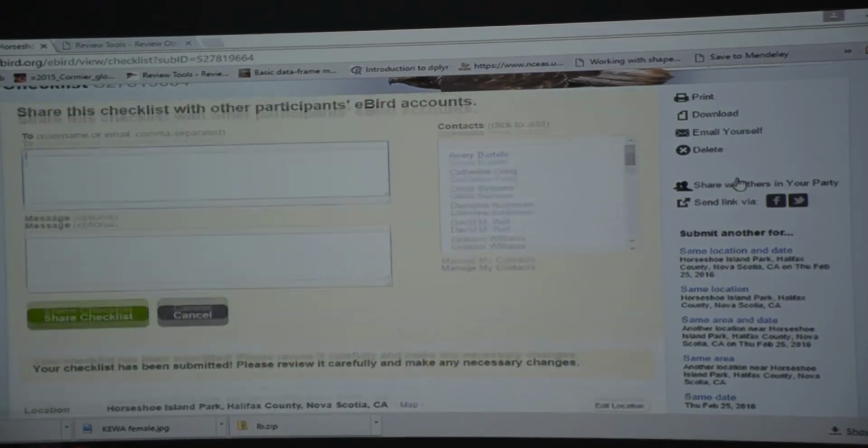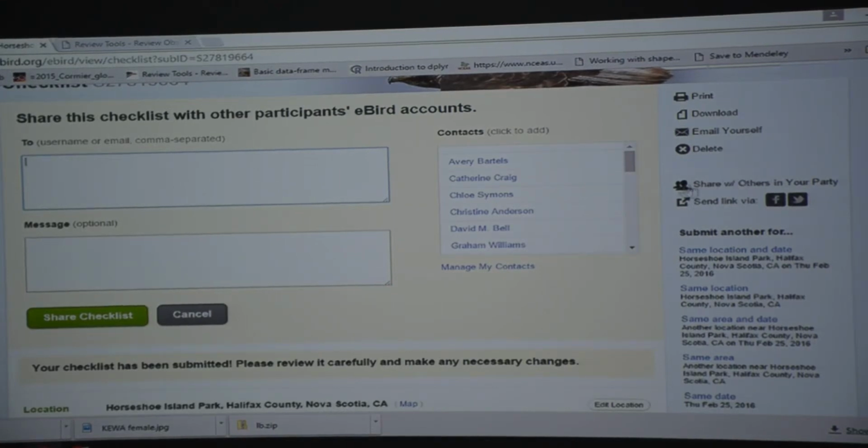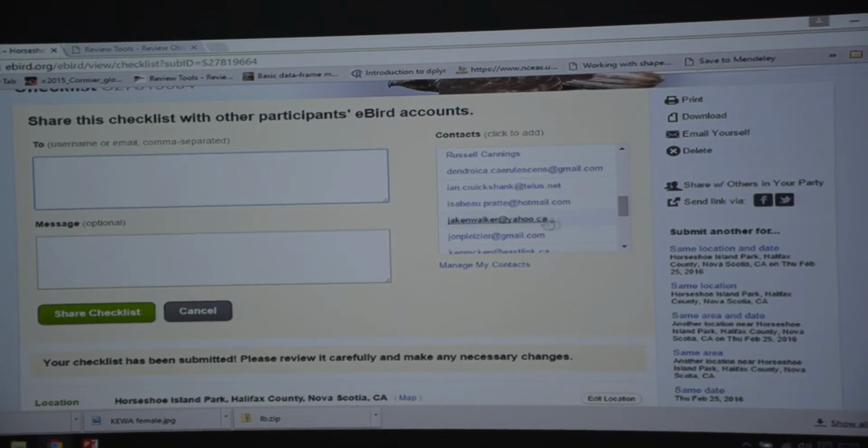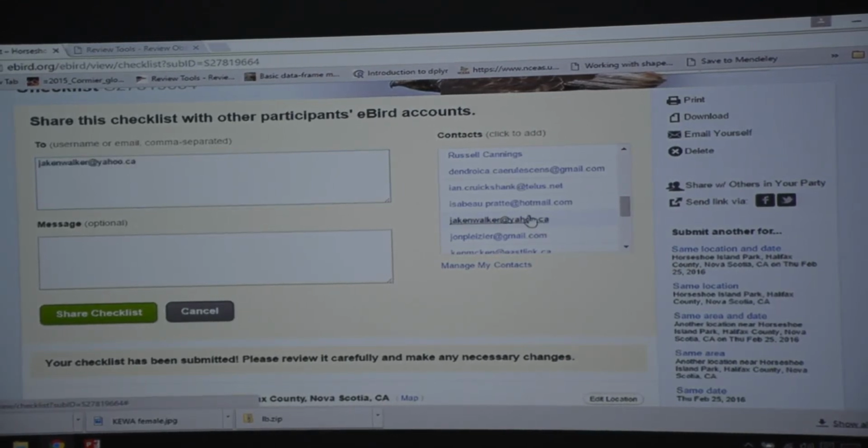So then once it's shared, those are people. So you just have to put in their email address. Jake, you're at the bottom there. I'll have your email address. And share a checklist.